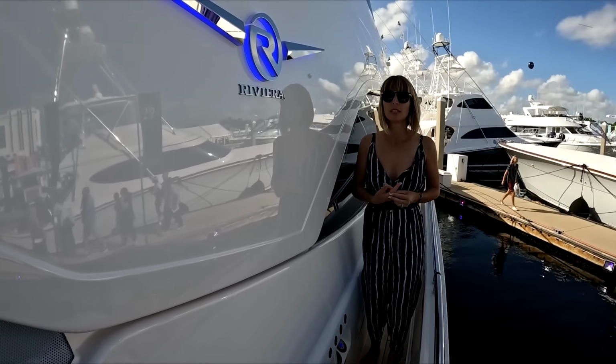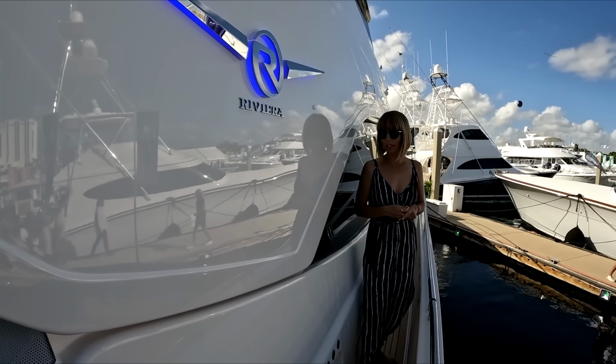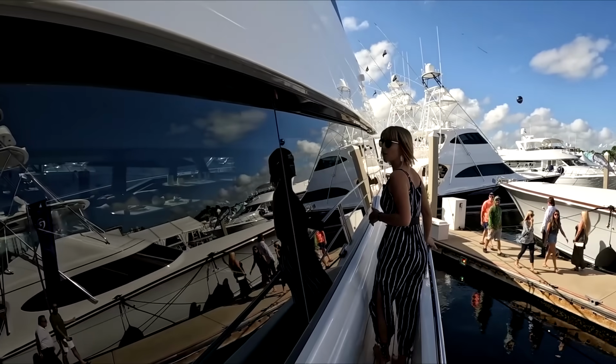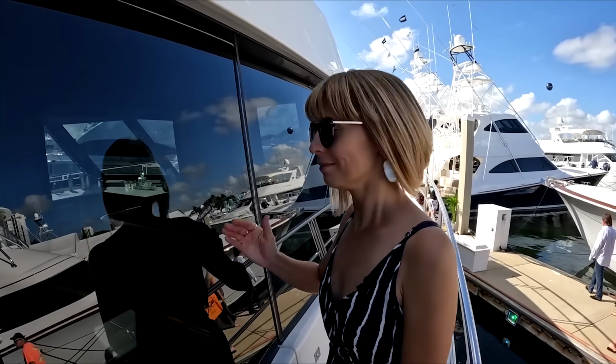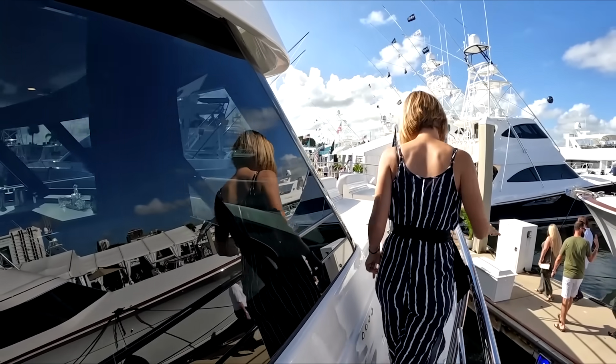We've all been there. You're fueling up and you're constantly like, hey, what are we at? What is it? Oh, 95%, okay. Really comfortable walkway going forward. And then right here we have our side entrance going into the salon. And then we go more forward.